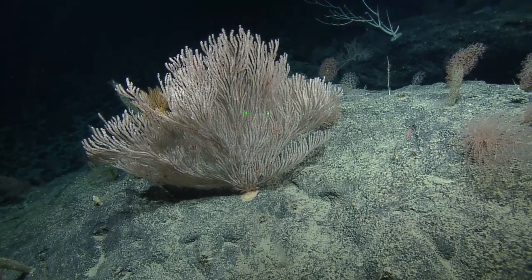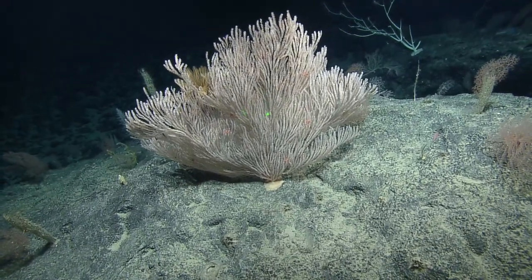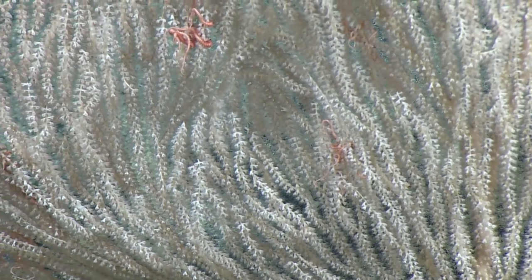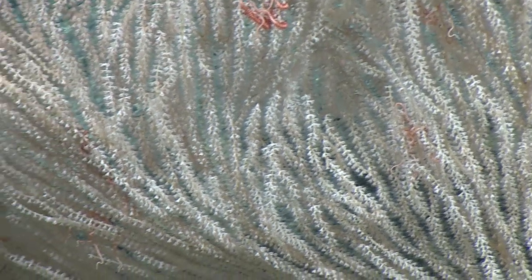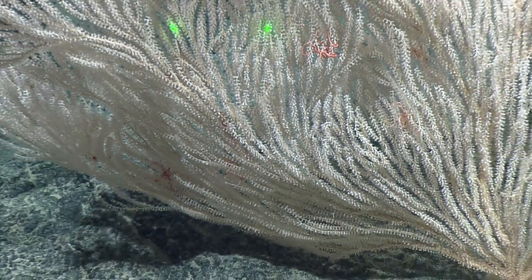Looks like it could be a primnoid, but it could also be a bamboo coral. Zoom. Yes, primnoid. Also, Scott notes invertebrates would have tentacles or appendages, but arms is used in some cases, and appendages for all the legs of any arthropods, so crabs, shrimp, etc.